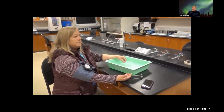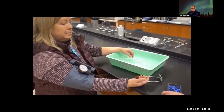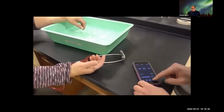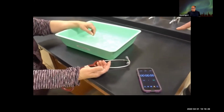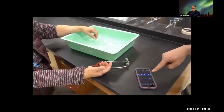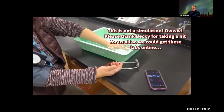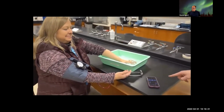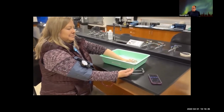So now we're going to start this experiment. I've got the timer here. Are you ready to put your hand in the ice water? I think so. All right, so here we go. Start. She's got her hand in the cold pressor test ice water, and at 1 minute, we're going to take the first reading.